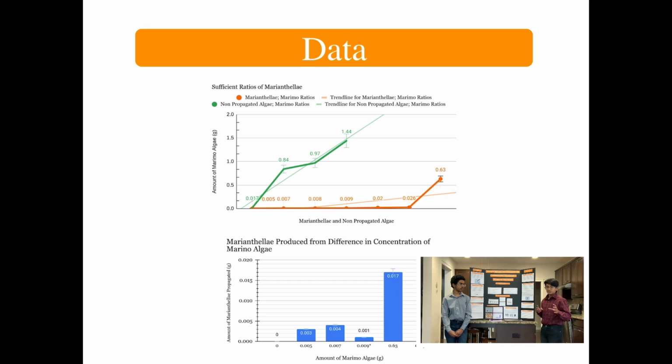At 0.009 grams of marimo algae, there is a special trait. The marimo was growing specifically on one side, which indicated that it was leaning towards one side and floating at one side. So it was sinking and floating, and the tug was further equalized, and it resulted in the outlier that I just mentioned above.